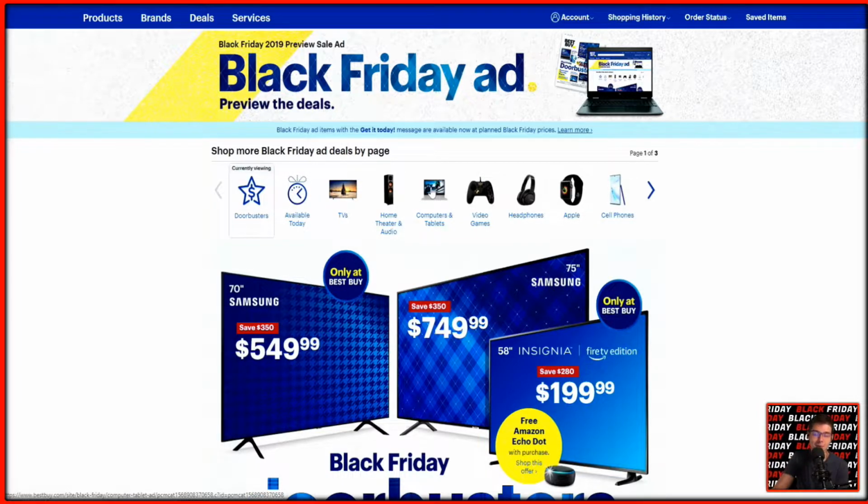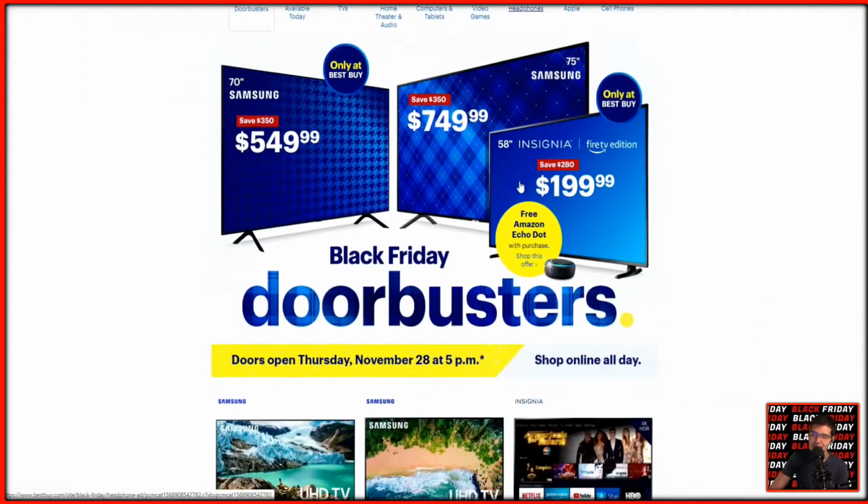So of course, as you would expect, as every retailer has, the big TVs are front and center, and I will say, although this $750 Samsung 75-inch is a very good deal, the best deal is the fact that if you do get any TV from Best Buy, you actually get a free Amazon Echo Dot with the purchase. That's a pretty good deal, considering just how much I use my Dot. I got one for $1 from Amazon during one of their promotions. Fantastic addition to my home smart setup.